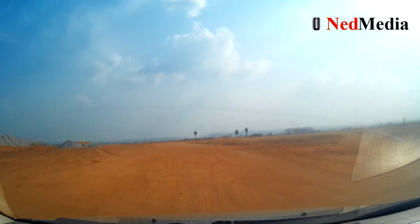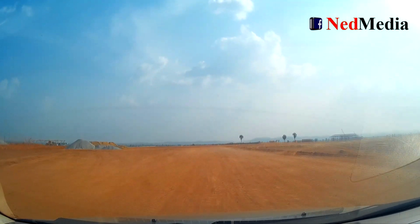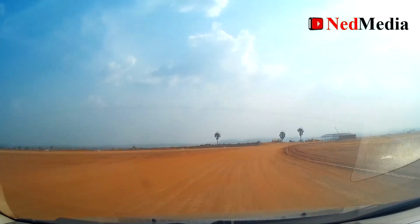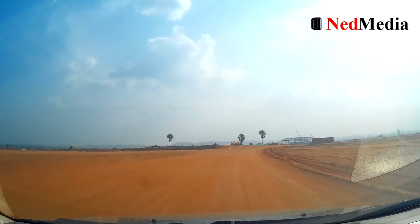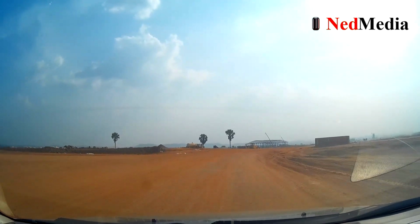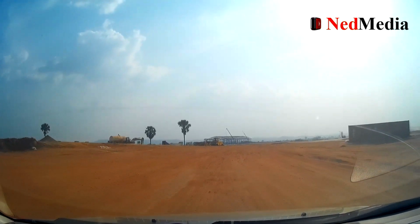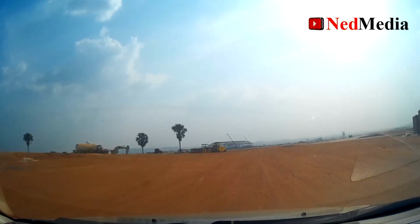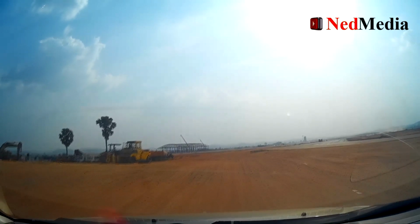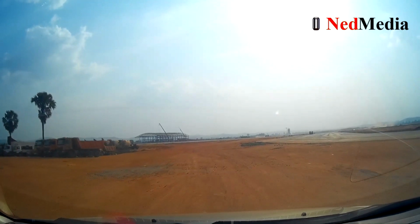If you look further up, you can already see the, is that the shed? Yes, that should be the shed for the cargo area. This is truly massive. But the question is, when will it all come together and become functional? Who knows? Maybe before the year runs out. Maybe the governor will want this to be his legacy project. Who knows? We all pray it all comes together.